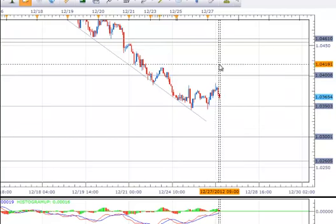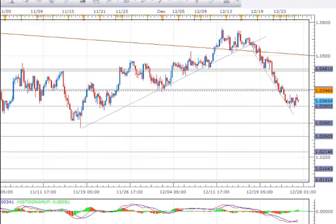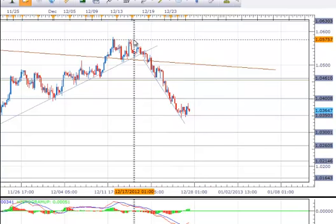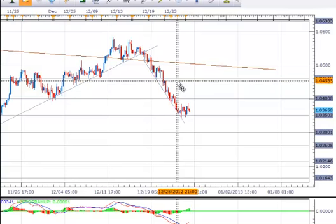A break to the top side at 104, we got 104.60. So there's a lot of congestion in this pair, but that doesn't mean we can't get a big ranging move like we similarly had. If we break to the top side, where's the top of this? It's at 105.50, 103.50, so about 104.50, right about here, we have the 50 fib from this move lower.